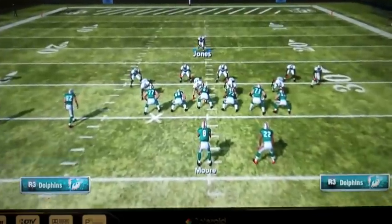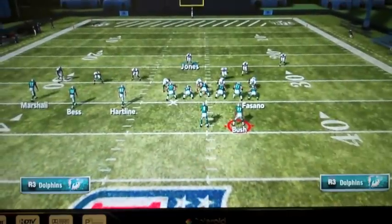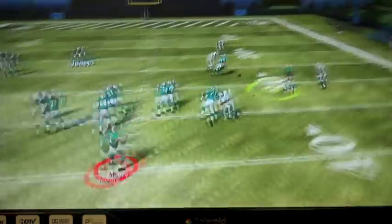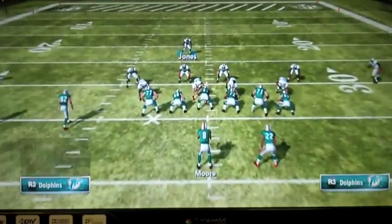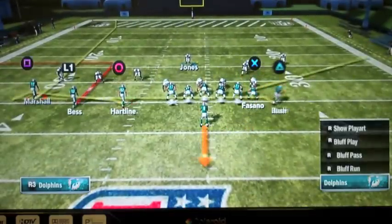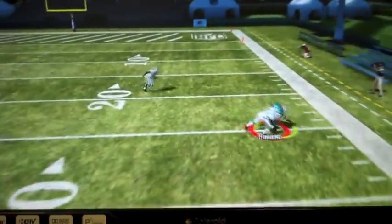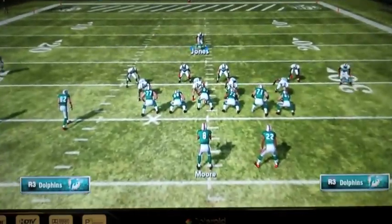So, for example, say it is man-to-man coverage, you would just motion Bush out, and you're creating a little high-low read here. The inside release by Bush is going to help you attack man coverage on a consistent basis. So here it is again. You cannot bump and run Fasano unless you user bump him. But you're going to have to worry about Bush so much there that you're going to leave that backside slant to Fasano, your tight end, open.